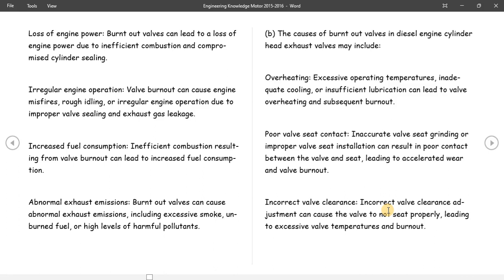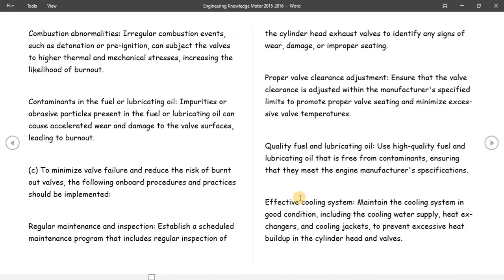So incorrect valve clearance adjustment can cause the valve to not sit properly, leading to excessive valve temperature and burnout. Next is combustion abnormalities, which we have already spoken about. Irregular combustion events such as detonation or pre-ignition can subject the valve to higher thermal and mechanical stresses.